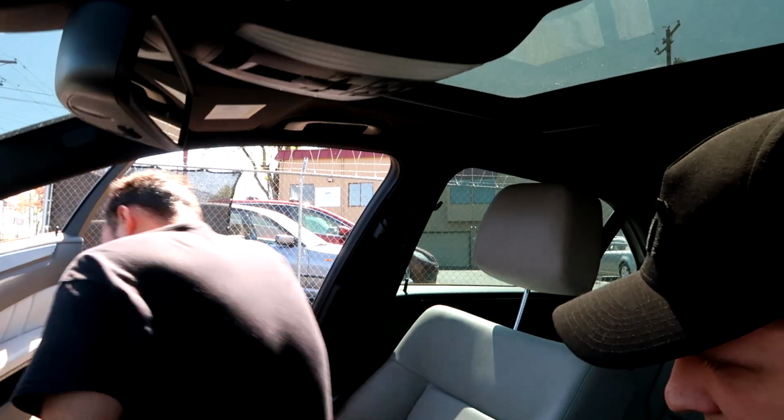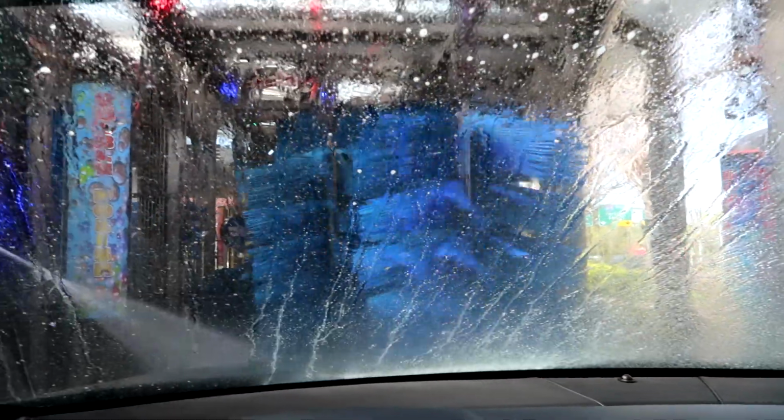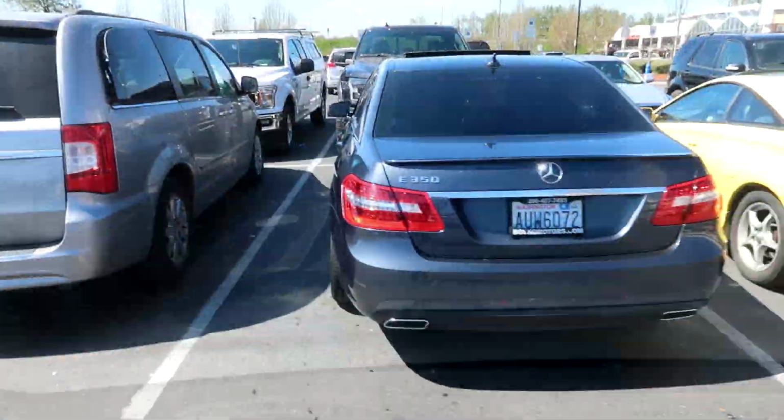What's up, dude? Welcome, welcome. I think we should put the floor mats in here. Oh, and we got to take this car through the car wash. See how well it looks. First wash for this car. I mean, just look at how filthy this windshield is. Everything is just super, super dirty. So we're gonna wash it, and then I'll show you guys what it looks like.